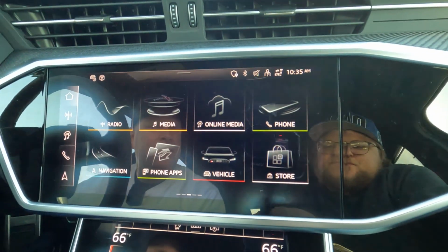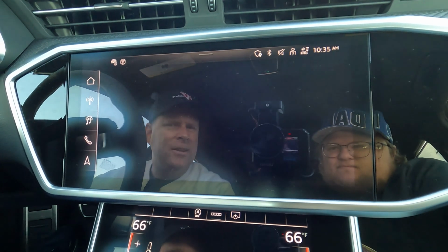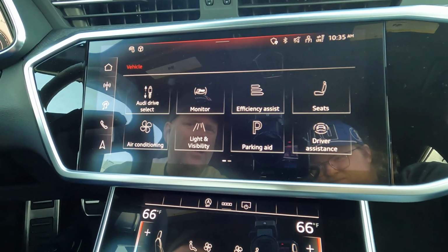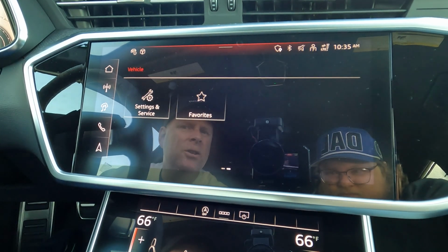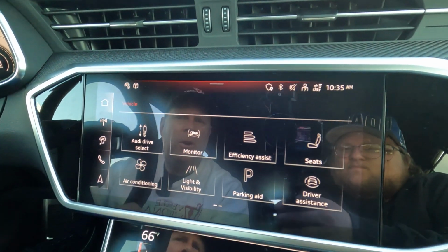So many different things. I'm not going to go through everything, but you can see vehicle right here. If I can select that, there we go. We'll let that come up. And you can see the different options as far as different information you can go through and things you can change. You even have your second page right here, so you can scroll back and forth through all of that.